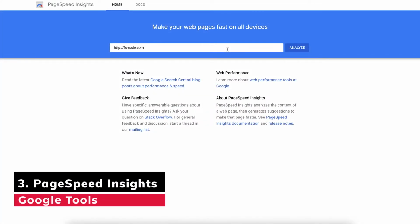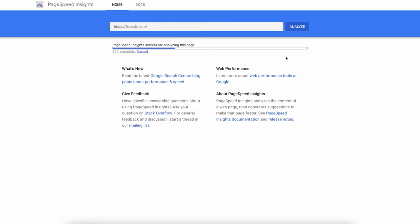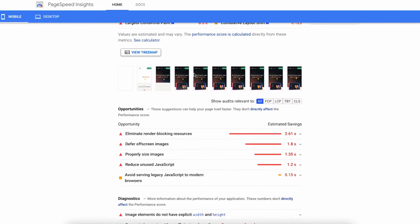Number 3, PageSpeed Insights. As we discussed in our previous video, your website performance is an essential element of SEO and plays a vital role in rankings. If you have a slow-loading website, then Google or any other search engine will discourage their crawlers from ranking your website in higher positions. Having a fast-loading website provides a good user experience and solid WordPress SEO.